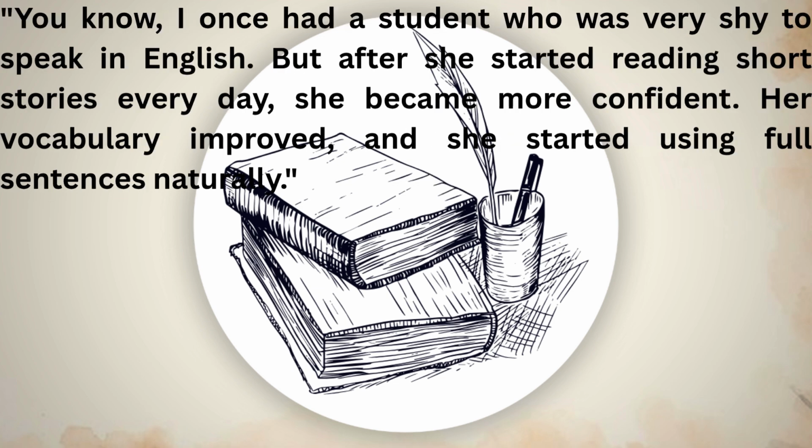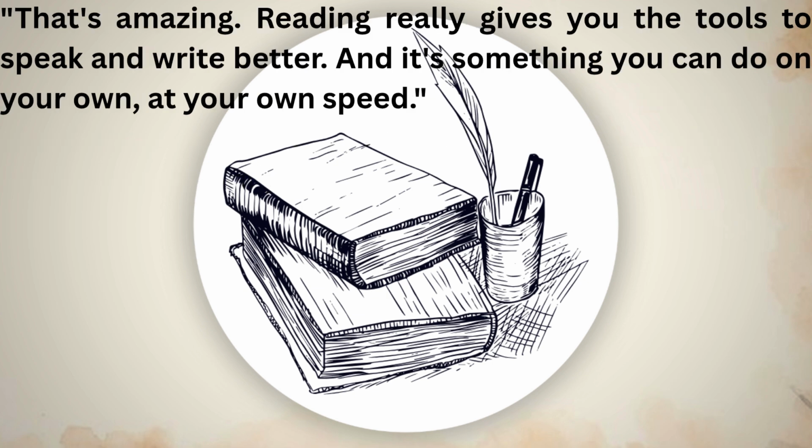You know, I once had a student who was very shy to speak in English. But after she started reading short stories every day, she became more confident. Her vocabulary improved, and she started using full sentences naturally. That's amazing. Reading really gives you the tools to speak and write better, and it's something you can do on your own, at your own speed.